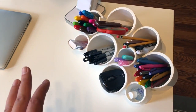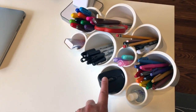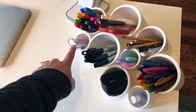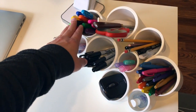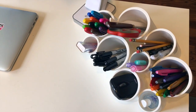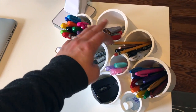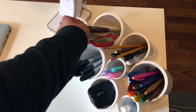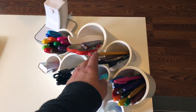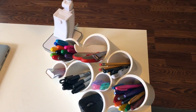Not completely set up correctly yet, but you'll see sanitizer, my mouse for my laptop, Sharpies and permanent markers, Hi-Chew because that's necessary. Then I have Sharpie brush pens and Pentel sign pens, which I am testing out this week, so I have them near at hand. My scissors, my handy palette knife, and my bone folder. Some highlighters, and then in here are pens that I use on the regular and a couple of pencils.